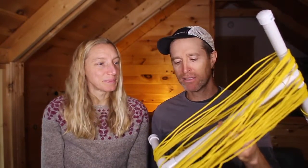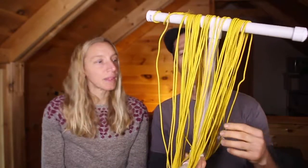So I asked Melissa, "You got an extra Noddy?" And she did. This is the one that Spencer made out of PVC. This is a PVC Noddy. If you are a Noddy knitter, you probably know about the Noddy.